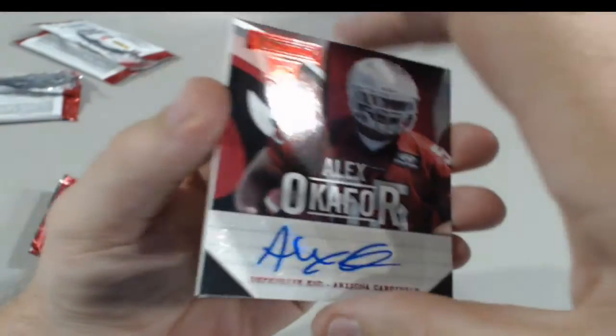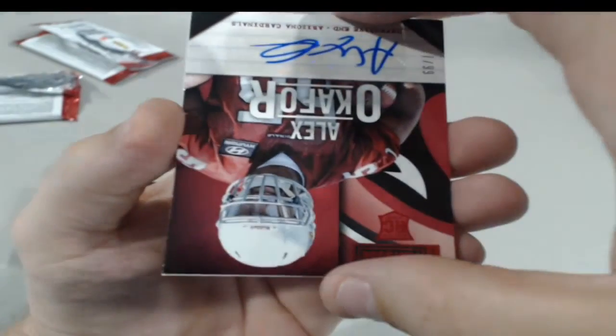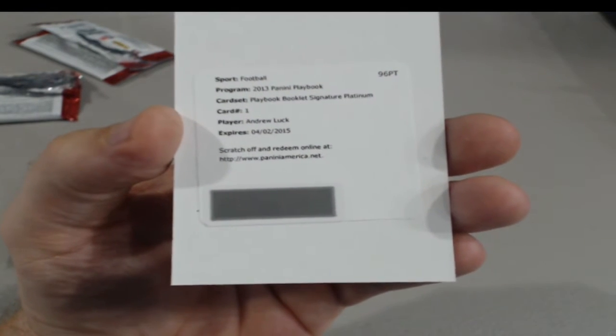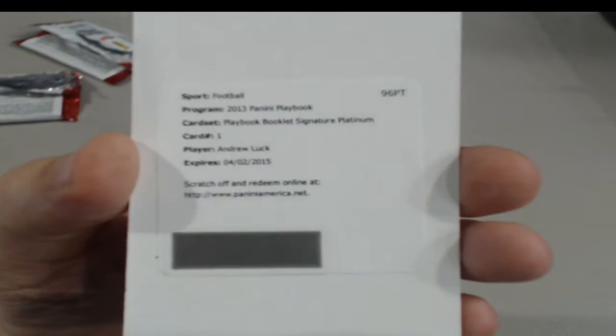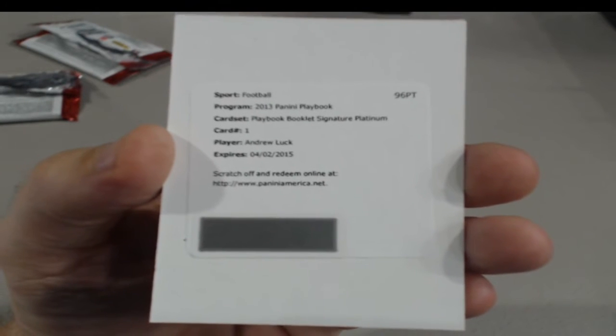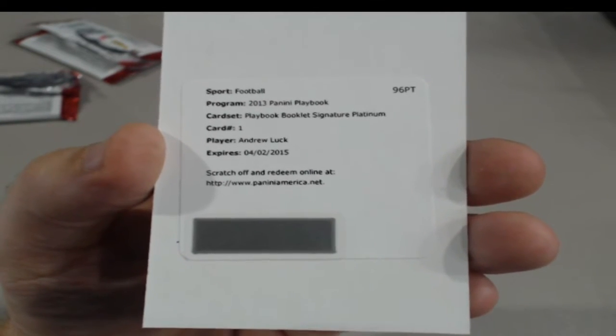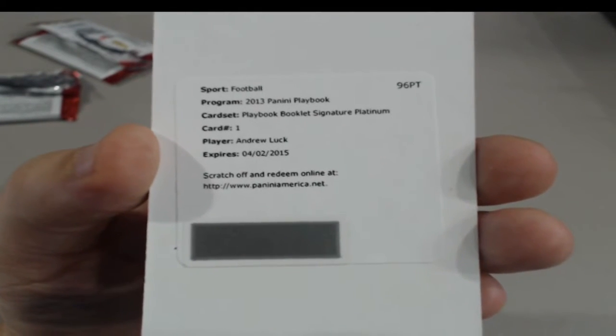Oh, oh, oh, oh, oh. Playbook Signature Platinum, Andrew Luck. Oh, that is a big boom for the Colts and Chris Gimple. 82, I believe. What a hit.